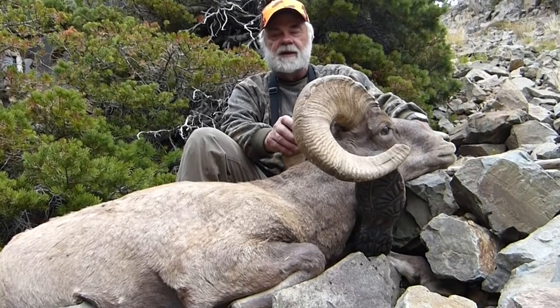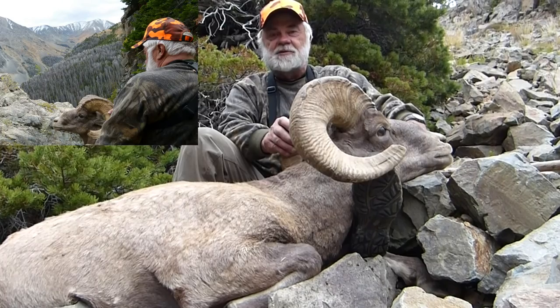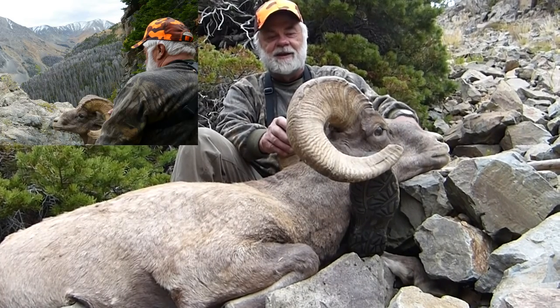Looking at what we have to do to get him out of here, I'm not so sure right now that we're lucky. I feel pretty happy about getting him though, and thank you, Nate, for being the photographer.